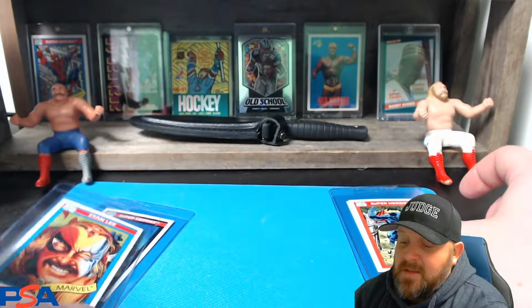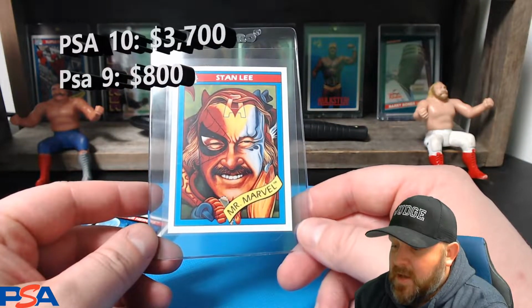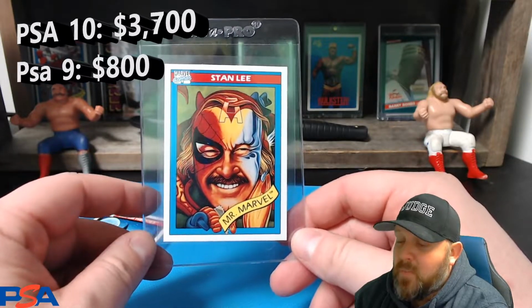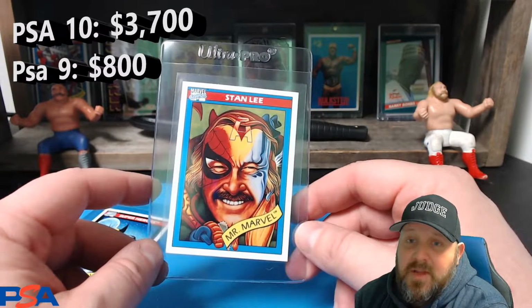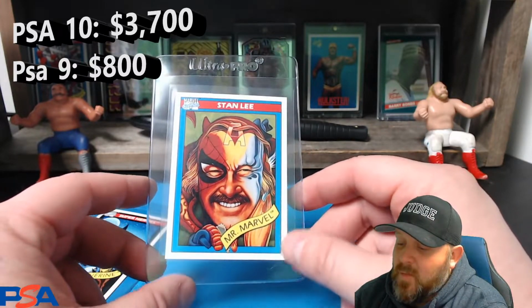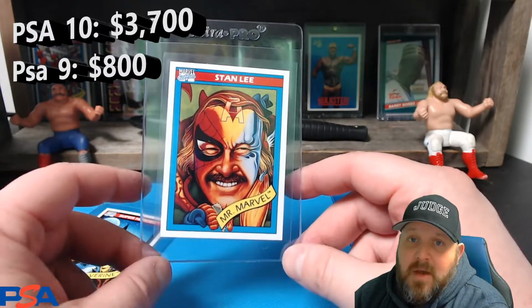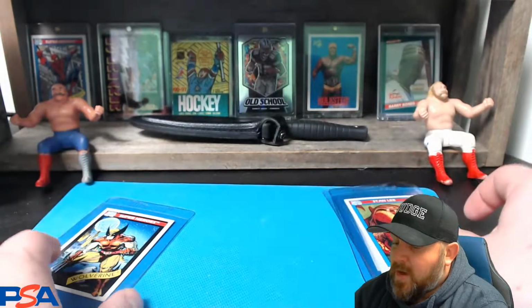Same thing goes for Stan Lee here. I think this one is pretty nice. If anything, this border is a little lighter than that border. So I'm saying that because in my last 9, I sent in the other Stan Lee. And again, same thing, sending the two off. The highest one I'll sell off, and then the other one I'll keep for my personal collection. I have no problem keeping PSA 9s in my personal collection. Nothing wrong with that. So that one's going off.